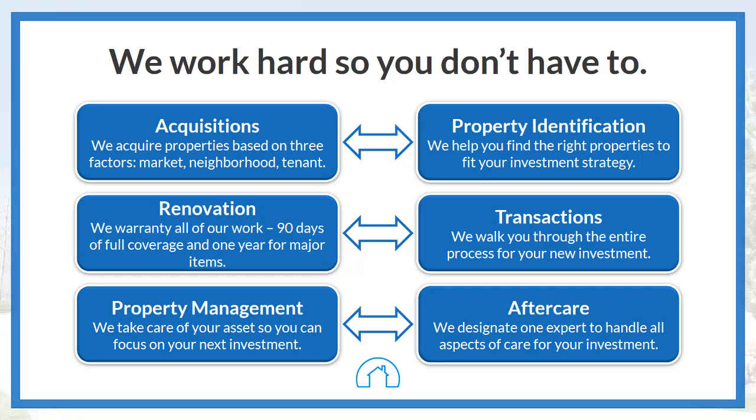Then you look at step 2 right here. It's the renovation work. So we warranty all of our work, like I said. We do a 90-day bumper to bumper. Once that tenant is placed, you have 90 days. These properties sit vacant for a while sometimes if they're distressed properties or going through foreclosure or whatever it may be. So you don't know exactly what type of unforeseen things might pop up on a renovation until someone actually gets in the property and starts living in it.